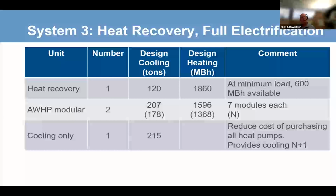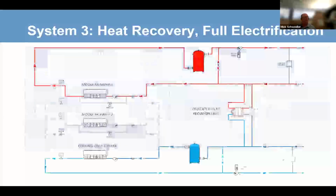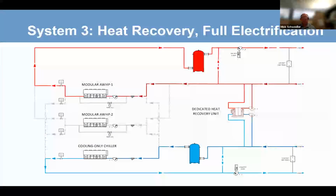So we have 3 different unit types, but this might give us a good balance of cooling, heating, and heat recovery, and therefore efficiency. And you'll notice that that dedicated heat recovery unit is in a side stream position, both for the cooling stream and for the heating stream.